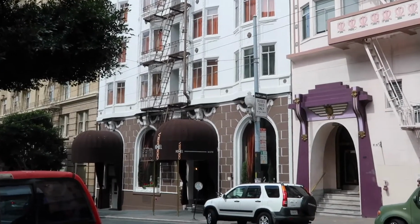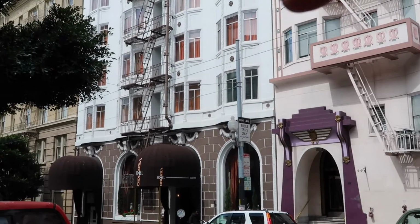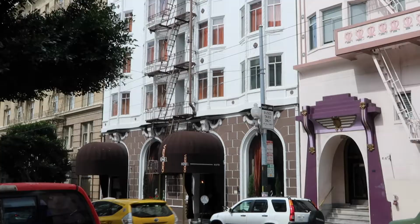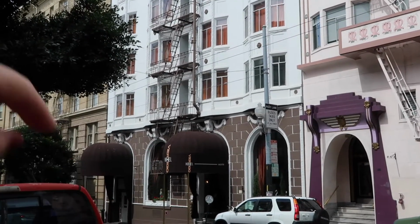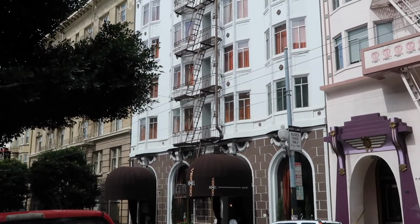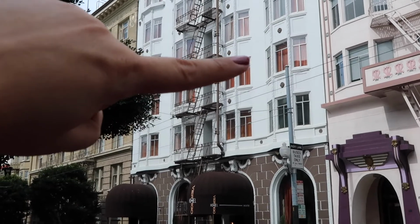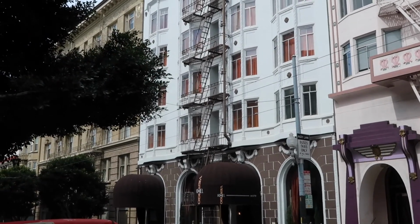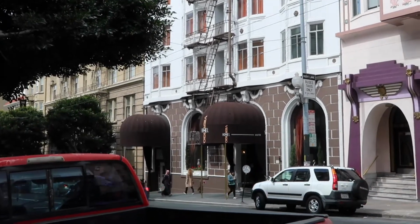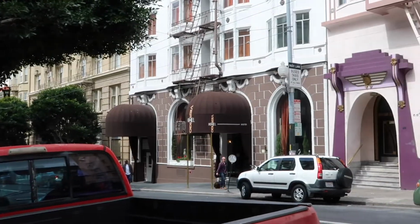So Judy goes into what was the Hotel Empire. There was a sign there before, but it's gone. It's not there anymore, but it's that room right there, second one up. That is her room. And now you can stay in that room at the hotel if you please.